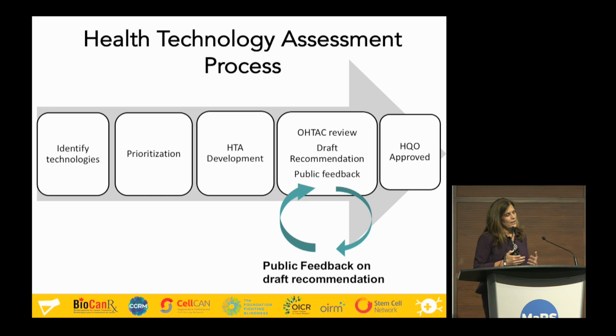The final recommendation is required to be approved by the Board of Directors of Health Quality Ontario, and once that's done, the package of information, the evidentiary package, or the health technology assessment report, and the recommendation is sent to our Minister of Health for his consideration. And he can choose to accept the recommendation and act in accordance with that recommendation, or based on his decision-making, can choose to reject. We've been very fortunate so far. We seem to have gotten it right, and all of the recommendations we've put forward have been accepted so far.